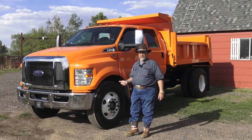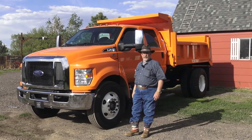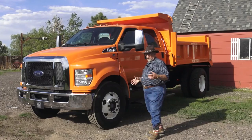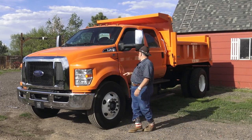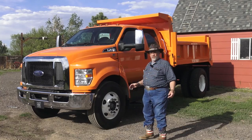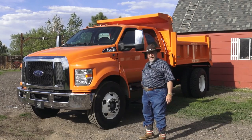Now this 650 does have the passenger side air seat. That's cool. But it's a crew cab, and inside it's got nice cloth seats, bench in the back, the two captain's chairs up front, and it's got a tip-over hood. I'll show you all that stuff. But it's a big truck. It's a tall truck. Crew cab, and we're going to put gravel in it. We're going to haul trailers with it. We're going to haul all kinds of junk with it, show you what a dump truck does.